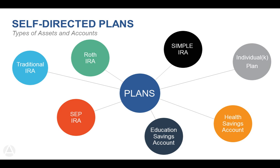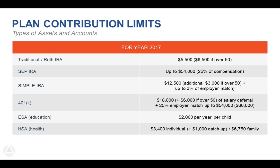So here are the plan contribution limits, and again, I'm not going to go into the plans too much. I just wanted you guys to have an idea of the differences between the plans and the contribution limits allowed on an annual basis. You can see here with a traditional or a Roth IRA that it's $5,500 annually, but with a SEP, simple, or solo 401k, they allow for larger contribution limits. And again, those plans are for sole proprietors or independent business owners. ESAs and HSAs are listed there as well. And if you have questions on those plans, please don't hesitate to reach out to me after the webinar, and we can talk about those.